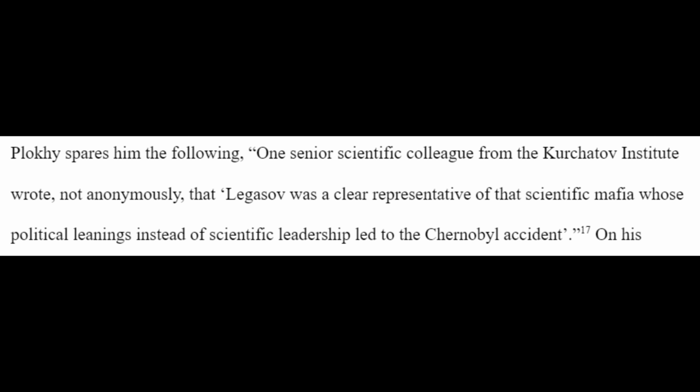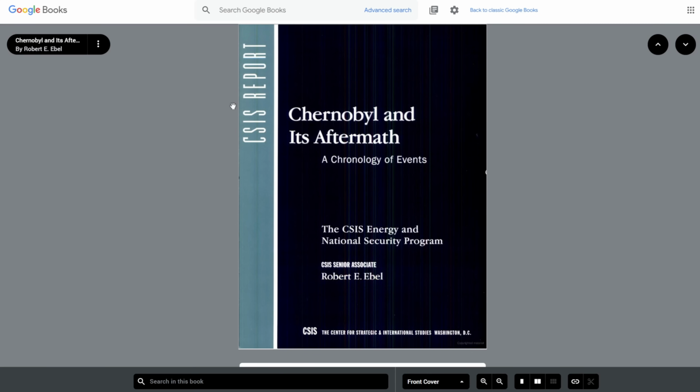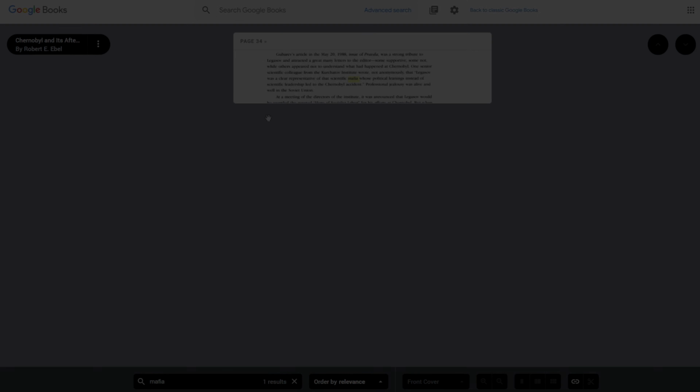One senior scientific colleague from the Kurchatov Institute wrote, not anonymously, that Legasov was a clear representative of that scientific mafia whose political leanings instead of scientific leadership led to the Chernobyl accident. We first encountered this remarkable quote on Wikipedia, and confirmed it inside the proper source. This is a 1994 book from the Center for Strategic and International Studies in Washington, D.C. At the time, we were able to view page 34 in full, but by using the word "mafia" in the search, you can still pull up a partial quote. Amusingly, the author dismisses this not anonymous claim from a senior Kurchatov Institute scientist as nothing more than professional jealousy.